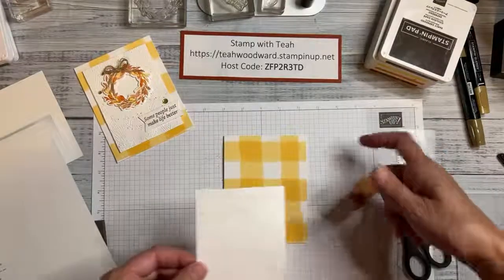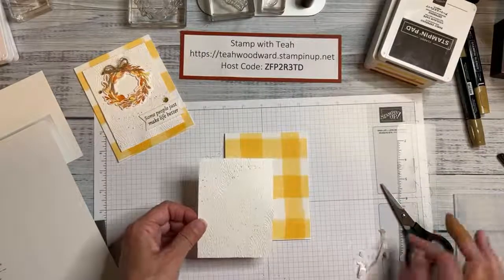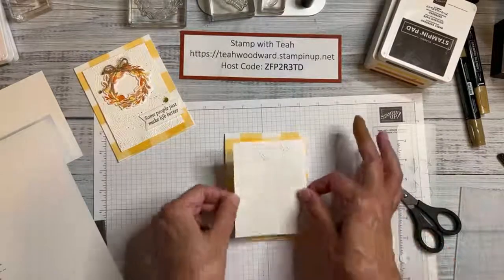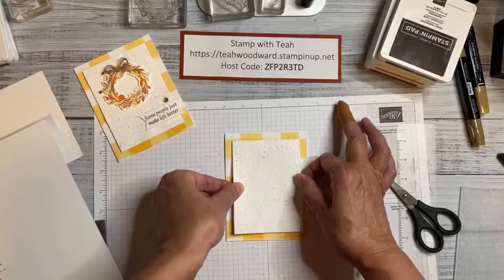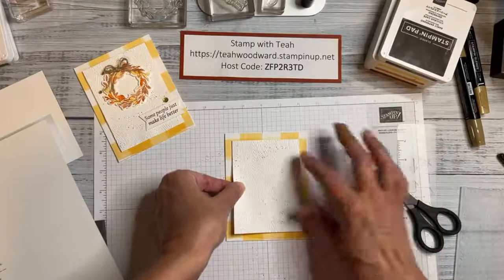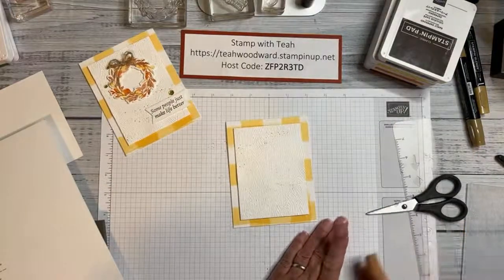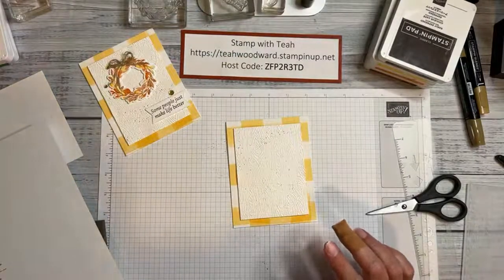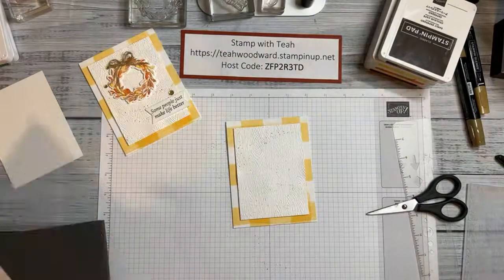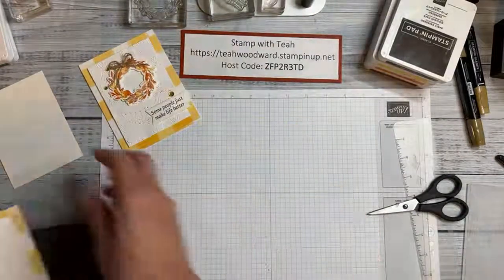I'm used to this finger being part of my stabilization, and I don't have it. There we go. I think that's pretty straight. I'm just gonna make myself live with that. Get some of those backers out of the way. Okay, so now this is the good stuff. Now we're gonna get into the fun stuff.